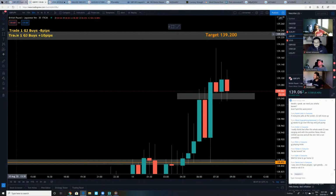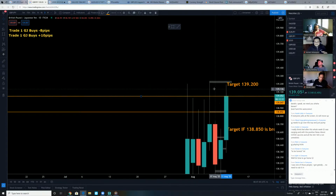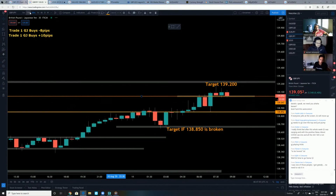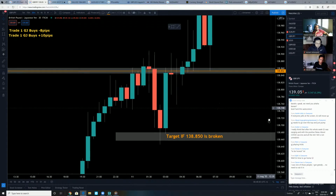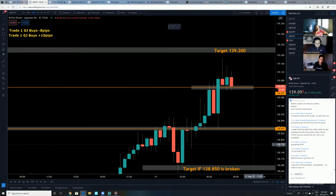GJ to come up to 139.200. I know, I've been looking at it, but it's the daily. When you flick to the daily, that's what we're just trying to get through. I think once we get through that, then we're gonna fly. If we can get a good strong close above that, I still think there's hope. If the next 30-minute candle holds, it should go bullish. It's just we're stuck right in that range on the 30-minute, to be honest.